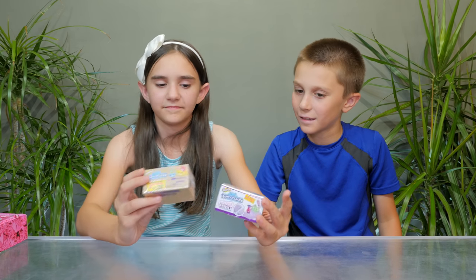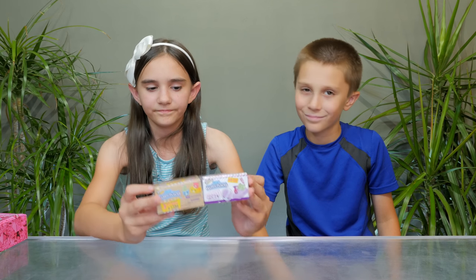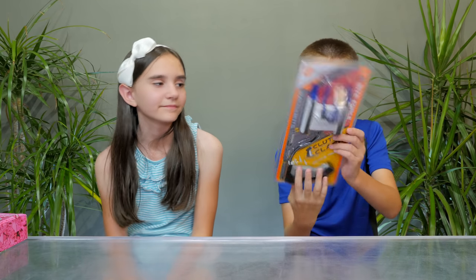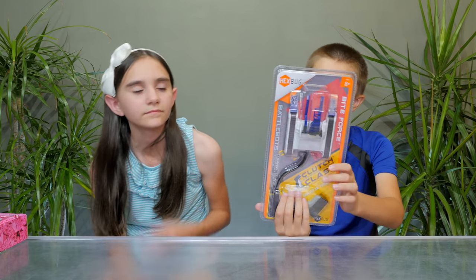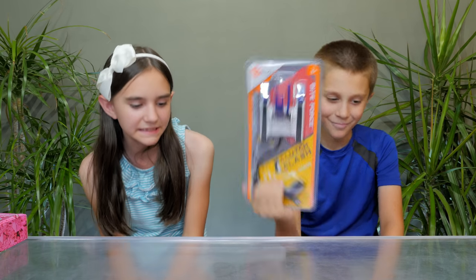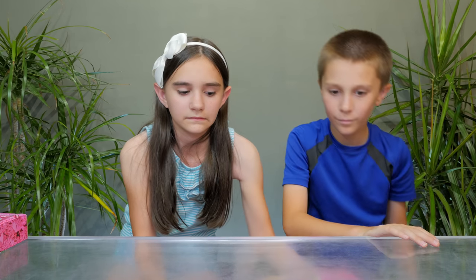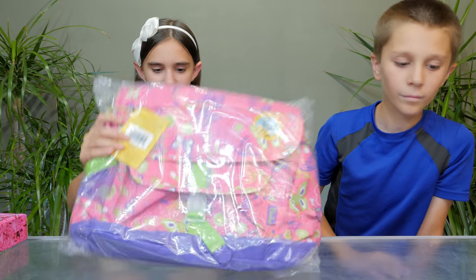Ooh, we got some Shopkins Happy Places blind boxes. Awesome. Hexbug. Clutch and Clash. Nice. You love Hexbug, right, Michael? Very nice. And then we've got that. Oh, that's nice.